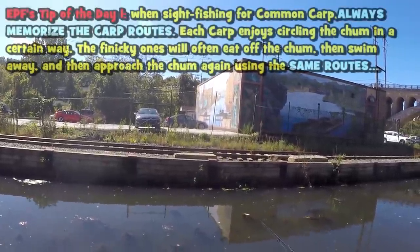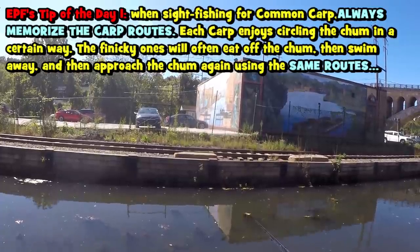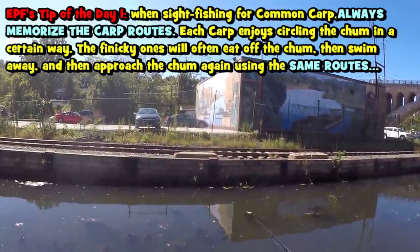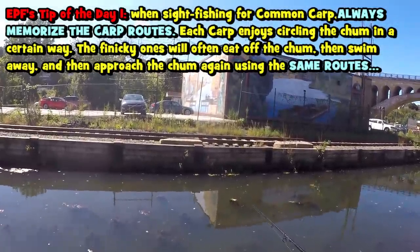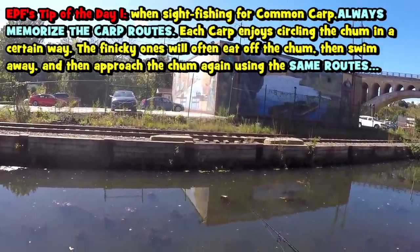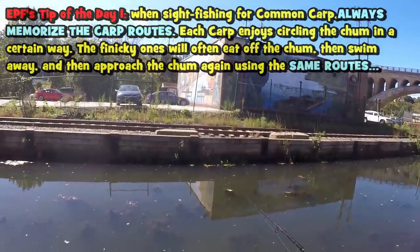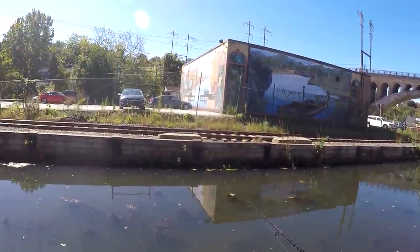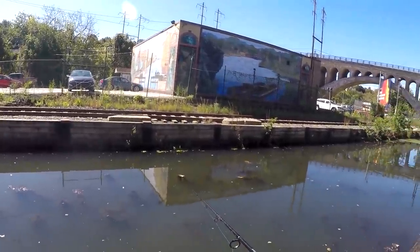Right, good, and then it's going to turn left in this pocket. That's when we don't move. Don't move. He's coming. He's looking for the corn, man. He's looking for the corn. Oh, that's it. Did he get it? Did he get it, boy? No, he did not.